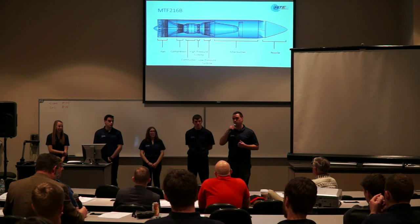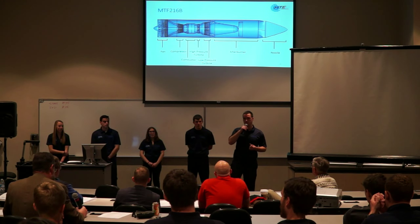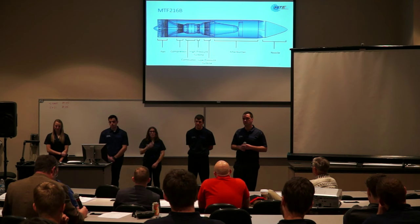We left room, we wanted to improve the fuel consumption to leave room for additional loiter time to be added at the end of the mission. The airplane's over-designed. It's that far off the requirement, it's over-designed.